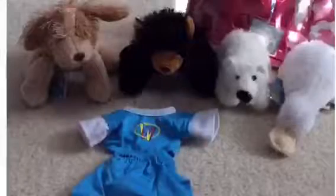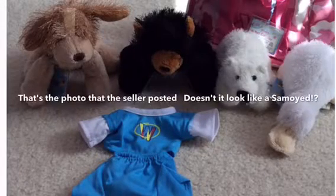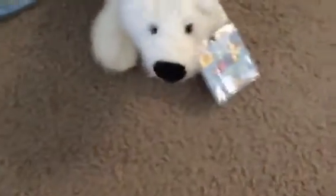It's a Webkinz polar bear. I thought it was a Samoyed. Confused. Okay, there's a Webkinz polar bear, and that's brand new with code too. I don't know. I didn't know that this was coming with the package.